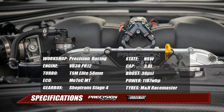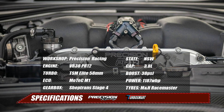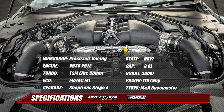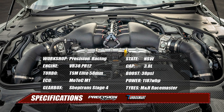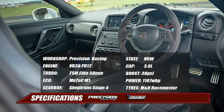It has a PR12 engine, TSM Elite Plus 58mm turbochargers, Motec M1 ECU, larger inlet manifold, intercooler and piping, an upgraded fuel system, and makes a little under 1,200 wheel horsepower. To handle that, it has a Stage 4 Sheptrans transmission upgrade.